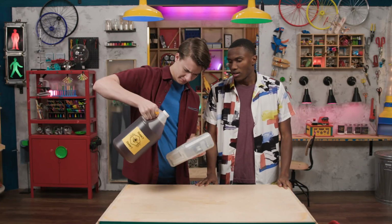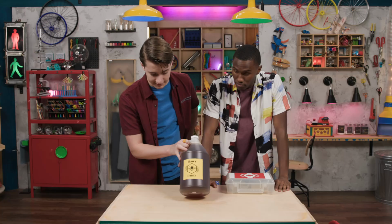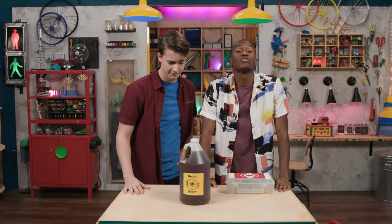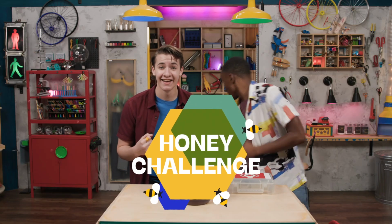Little problem, though. See, I thought I ordered a tiny jar to fit it inside the kit. Well, what are we gonna do with all this honey? Well, I can only think of one thing. Honey challenge!